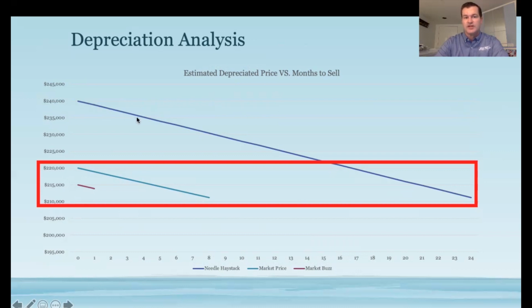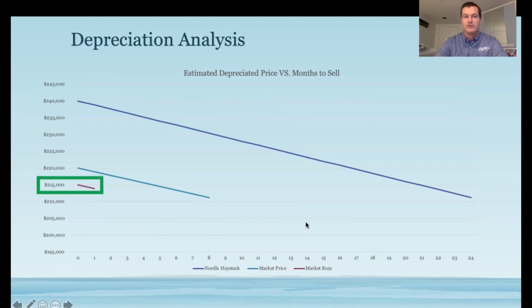Now, as that boat is depreciating, you're likely going to get less and less offers, and your frustration is going to grow. On the needle in the haystack, it started at a premium, but it depreciated 6% per year. If it does go out to that 24 months, your likely sales price is going to be in this area. Again, even if you're with the pack and you go 8 months into it, there you go. Now you're going to look here for that boat that was priced just 2% below, and that's your market buzz pricing. That boat is likely going to have those 8 buyers per year that are going to place offers, and you'll likely sell it in a month and a half. And that's why I want you guys to really think about that.